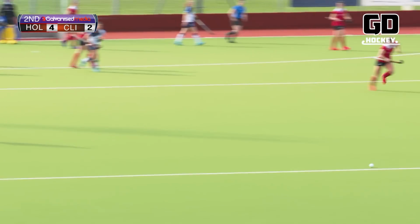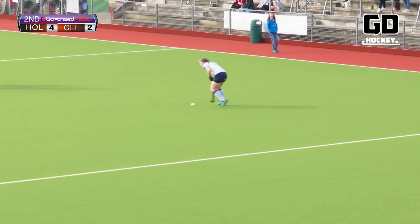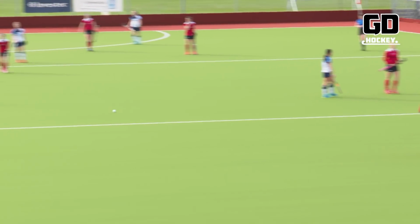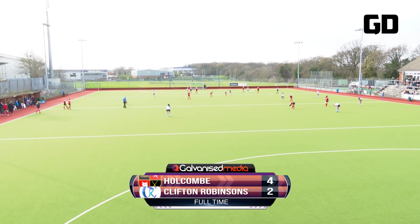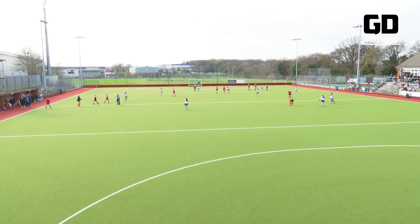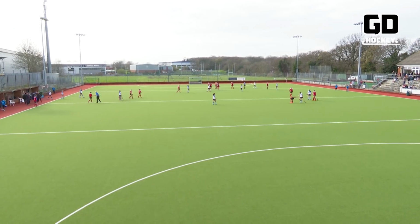Oh, it's been mishandled, and Clifton Robinson's had to chase all the way back. Now, ball forward by Ogilby. But that is the final play of the match. And Holcomb continue to top the table. Clifton Robinsons have now lost 3 in a row when they need to be winning to try and make the playoffs. Final score, Holcomb 4, Clifton Robinsons 2.